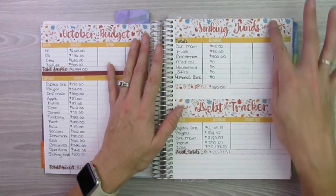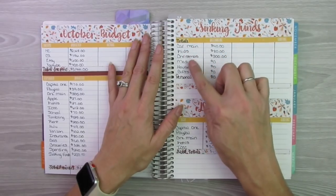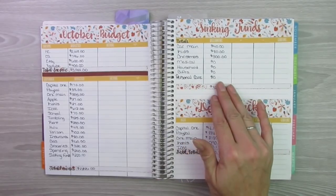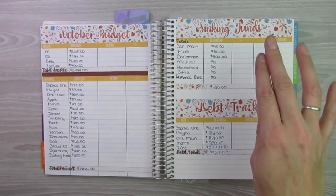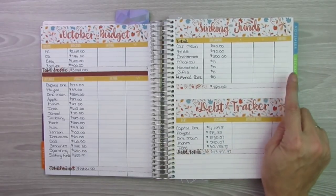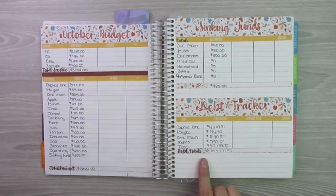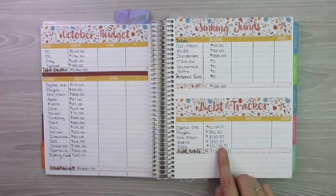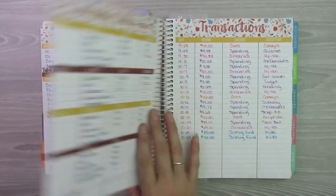Then I also set up my sinking funds. I currently have 7 different sinking funds, so I set those up at the beginning of the month. We have the beginning totals, and then at the end of the month we figure out what we added in, what we took out, and what our ending balance is. We have the debt tracker. I currently have 5 different debt accounts, so again we're listing all of the debt accounts, what the beginning balance was for the month, and then the amount paid and the ending balance.